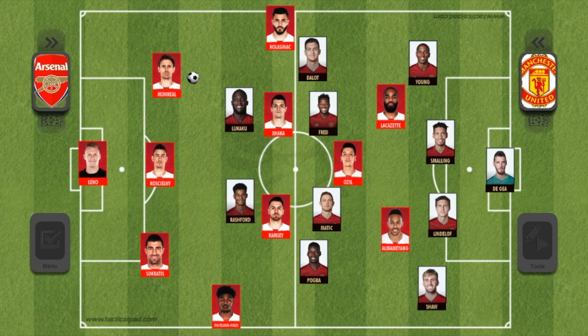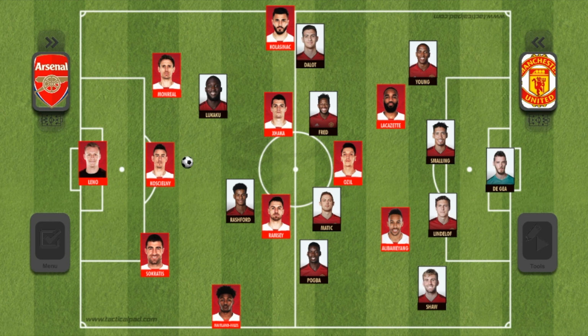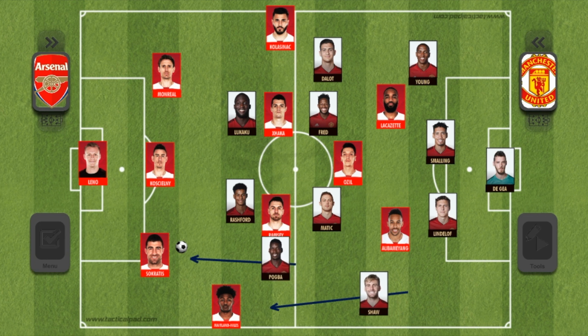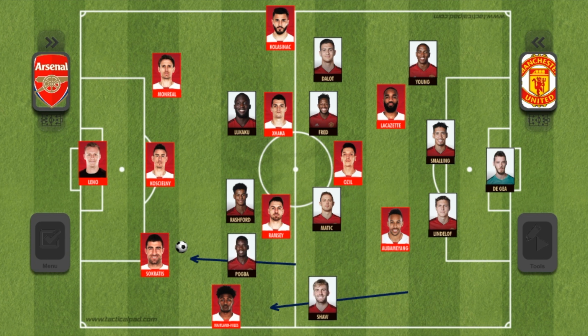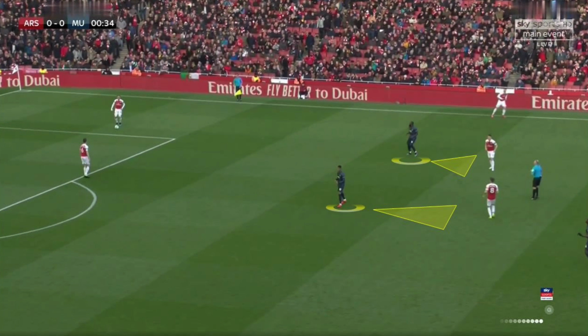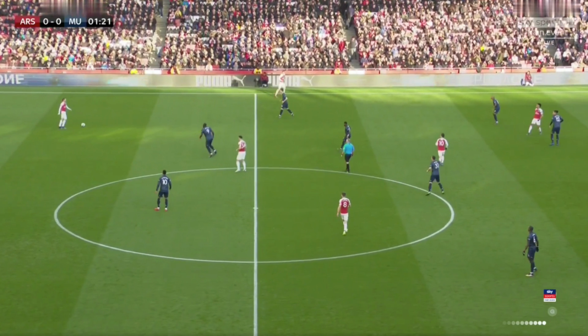United defended in a zonal 4-4-2 shape, with the striker trying to take out the passing lane to Arsenal's midfielders. On the right, Lukaku would press Monreal, with Dalot going to Kolasinac. On the left, it was Pogba who would press Socrates, with Shaw moving up to press Maitland-Niles. As you can see, Rashford and Lukaku look to take out the passing lanes to Ramsey and Xhaka.